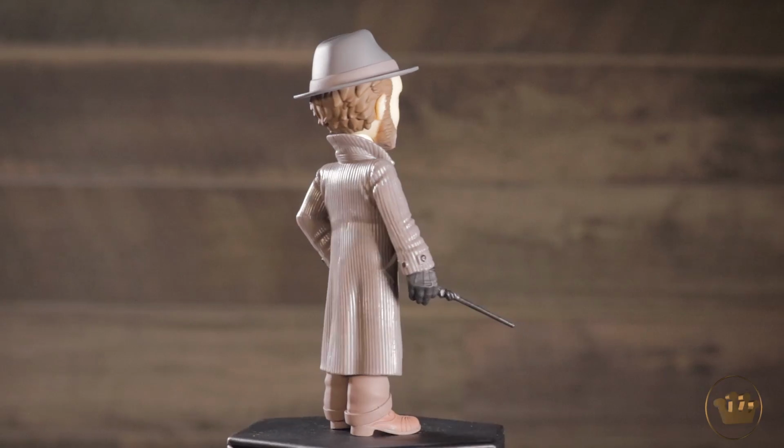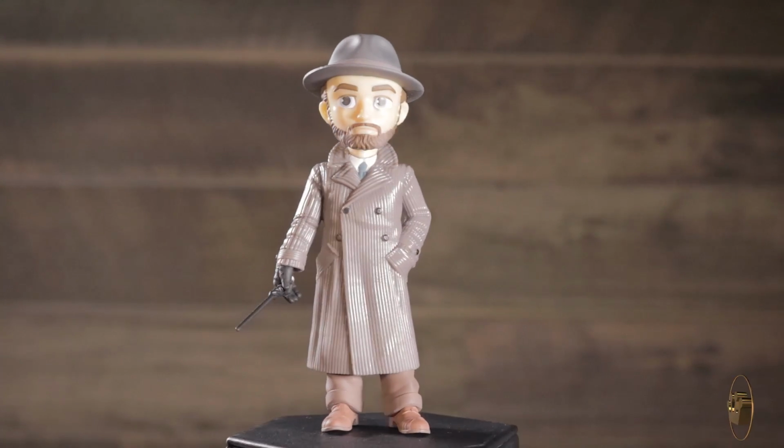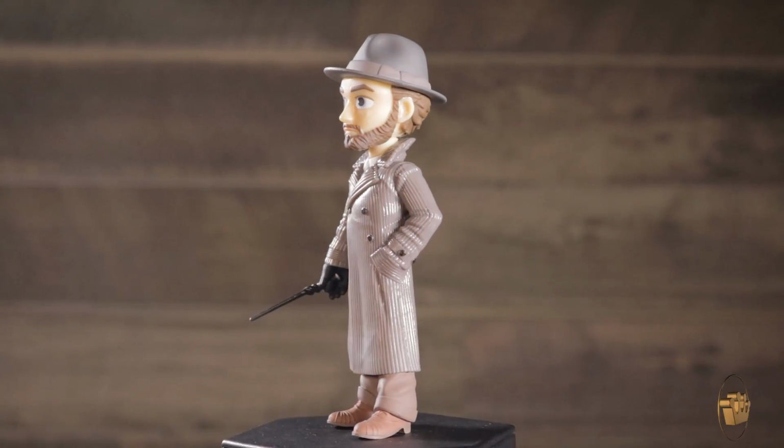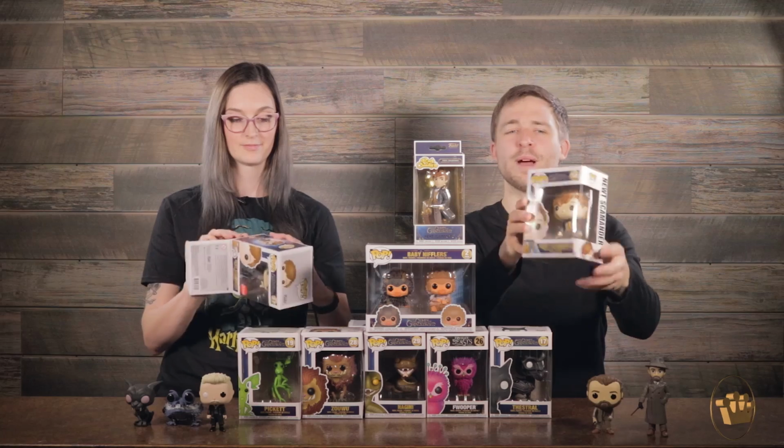There is even more detail in the Rock Candy figure. I'm very jealous of this coat and I like it. He has sensible shoes. They're not shiny or evil at all. No, you can tell. Trust this man. Yeah, let's get right into the Newts. So here's the Newt Scamander Pop. This is the general release. You can find it anywhere Pops are sold.